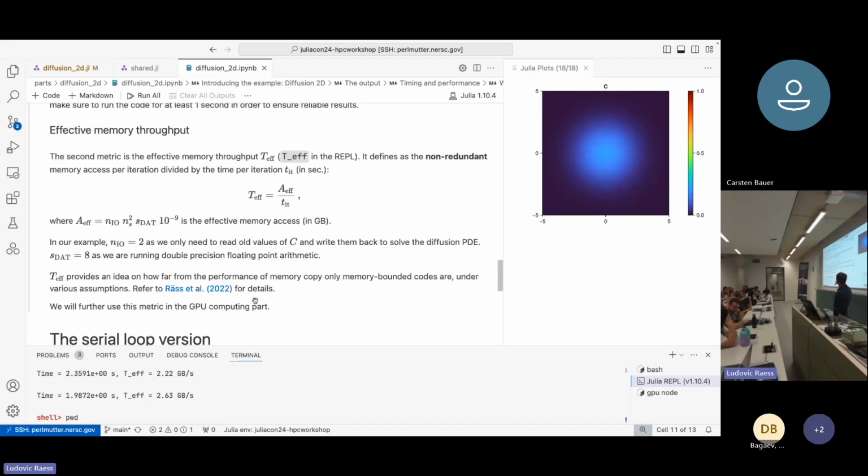I'll talk a bit more about it in the GPU part. I put a link to a paper, not to self-advertise, but because there is an explanation about what I think about this effective memory copy. If you're interested to dive in, you can read there, and there are other references there. So I leave it for you.